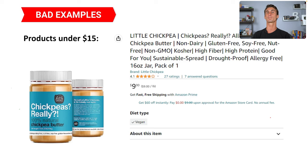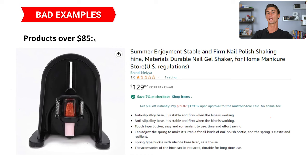But if you're selling a product for $15 or more, it helps to give you better profit margins. I think the sweet spot personally is around $25 to $30, because you also don't wanna sell products that are over $85. Generally speaking, if a product's over $85, it's not an impulse buy. It's not something that people are gonna go to Amazon and just quickly buy. They're probably gonna wanna do a little bit more research.